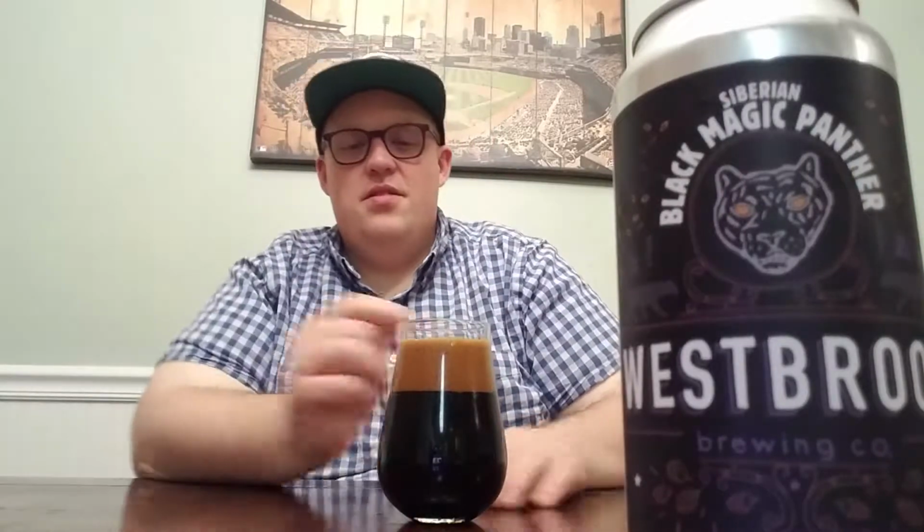And I've heard from a couple people that this base beer is one of the best base Imperial Stouts. Like it's up there with Founders RIS and Expedition from Bell's. So I'm pretty psyched to try this.